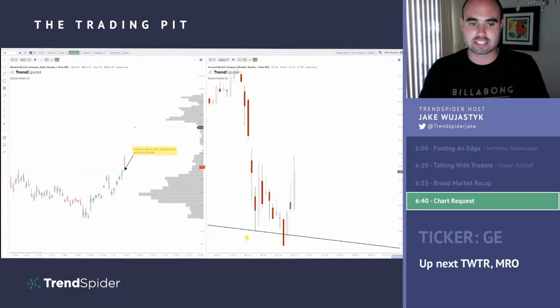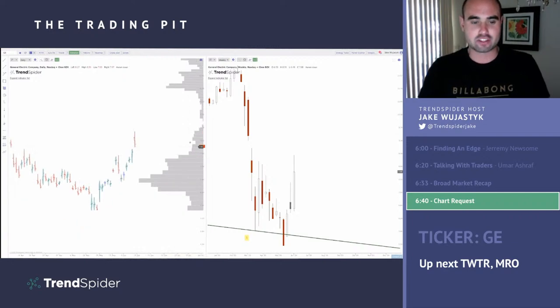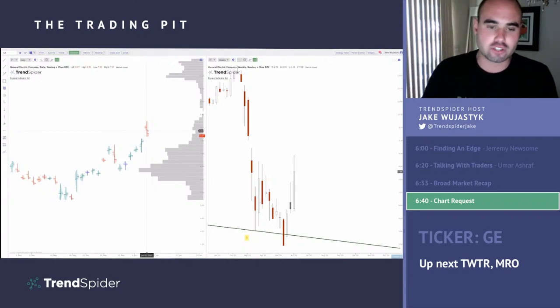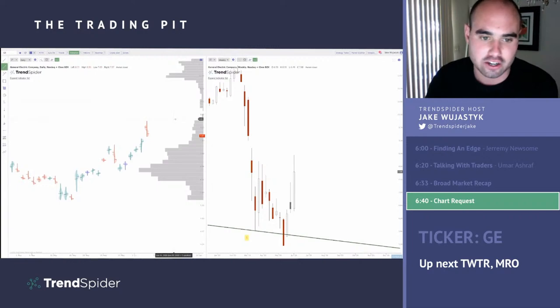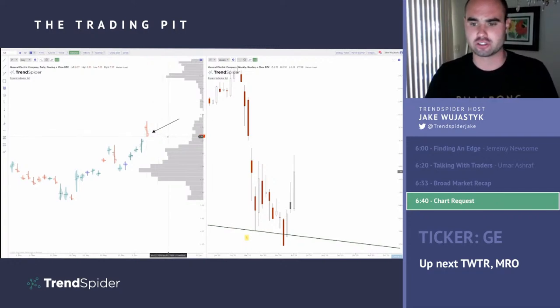GE looks almost identical to Disney. Notice that we have this huge gap up, but a lot of the volume during the second half of the day was actually creating new lows. And you can see that here, because if buyers were actually in control, they wouldn't be absorbing price here. They'd be absorbing it somewhere up here. So the fact that supply was taking over is something to consider for GE into tomorrow.